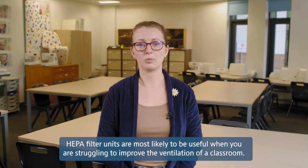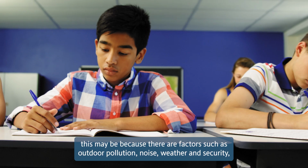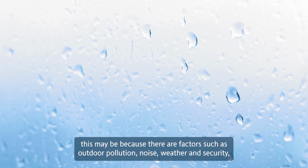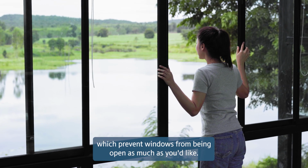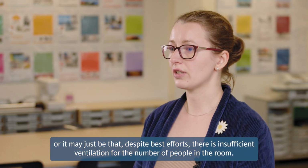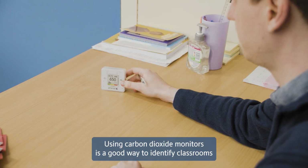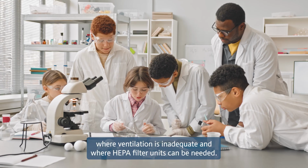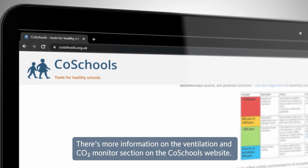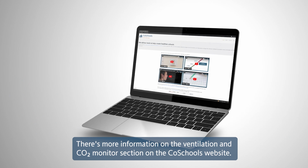HEPA filter units are most likely to be useful when you are struggling to improve the ventilation of a classroom. This may be because there are factors such as outdoor pollution, noise, weather and security, which prevent windows from being opened as much as you'd like. Or it may just be that despite best efforts, there is insufficient ventilation for the number of people in the room. Using carbon dioxide monitors is a good way to identify classrooms where ventilation is inadequate and where HEPA filter units may be needed. There is more information in the ventilation and CO2 monitor section on the CoSchools website.